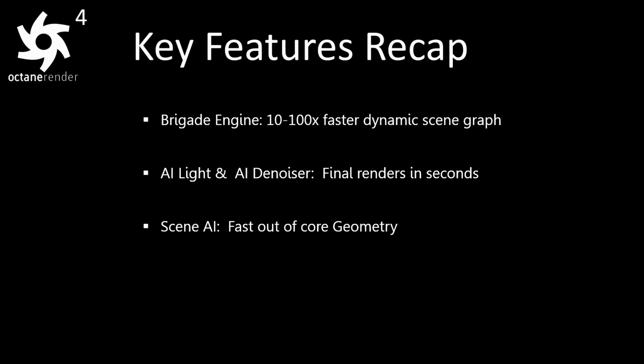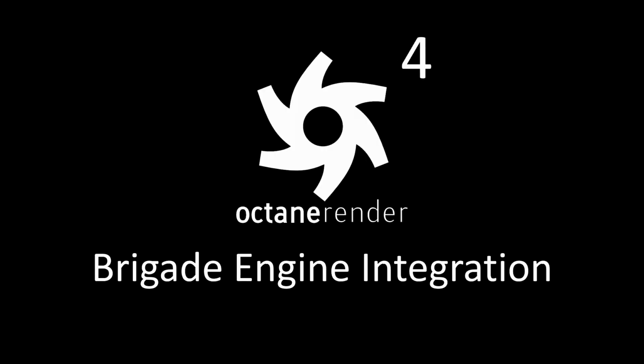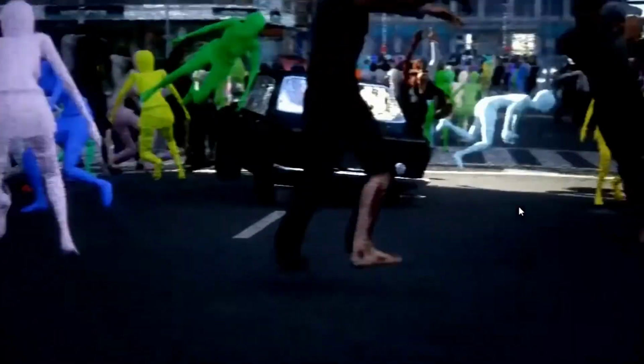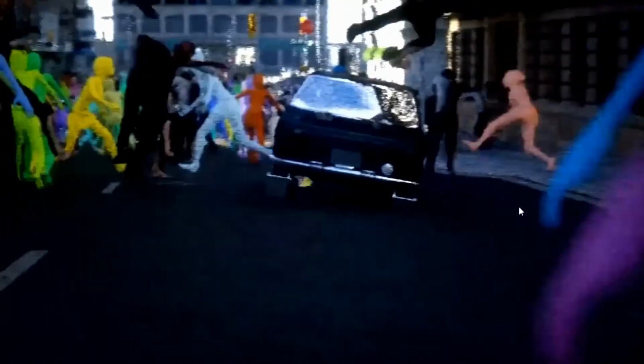And I'm going to go over the last release cycle. Last time I was here, in fact, since SIGGRAPH, we released Octane 4 at the end of last year. And that integrates Brigade, which was a technology that allows us to do 60 frames a second dynamic games inside of a path tracer. And we worked a lot on technologies for doing AI denoising and AI lighting. So this is Brigade. Before it was integrated in Octane, you can run Bullet physics simulation, all these things. This is running on a 680, so this was long before RTX was there.